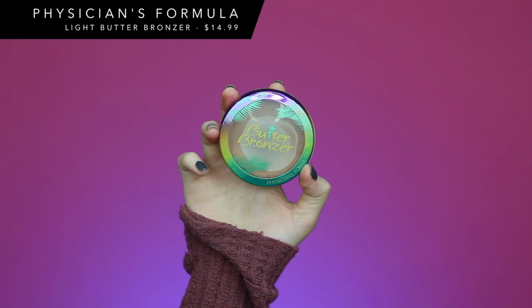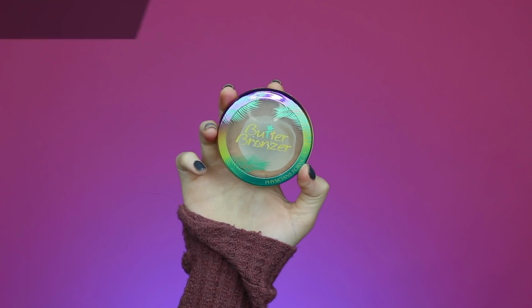Next up, we have my favorite bronzer from the drugstore for 2018, and not only is this my favorite bronzer from the drugstore, this is like my favorite bronzer of all time. It is the Physicians Formula Butter Bronzer. Mine is the light version of this bronzer. As you guys can see, I'm about to run out, but I do already have a backup of this.